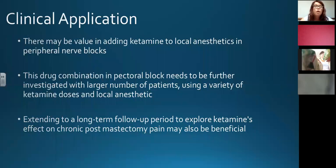Looking at the overall clinical application, there may be value in adding ketamine to local anesthetics for peripheral nerve blocks. However, this study was conducted in an ideal patient population. As we discussed earlier in the talk, these patients were limited in their comorbidities, appropriate weight, high functional scales. They also didn't have a history of any opioid utilization, no substance abuse history. So really, these are our ideal patients.